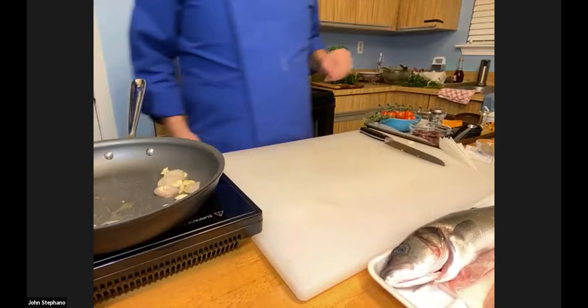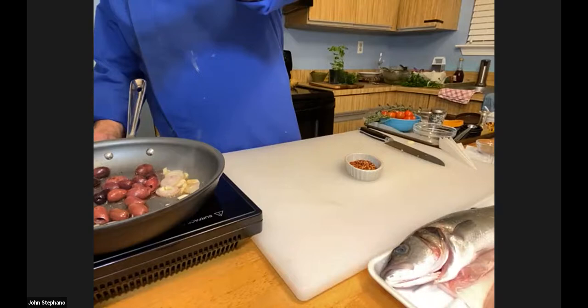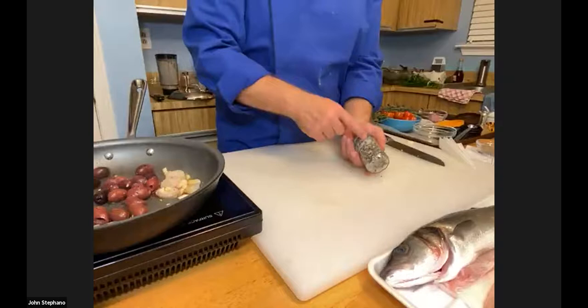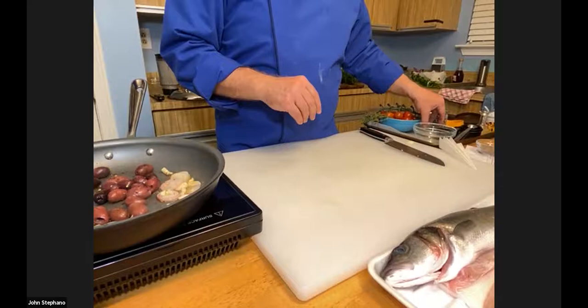So from there, I'm going to add some Kalamata olives, about a half a cup, a nice pinch of pepperoncino. Who else is hungry out there? Now you can buy these all over the Mediterranean. These are capers. I like them packed and soft. So if you take these capers and rinse them off in cold water, we're going to use a cup full of capers.